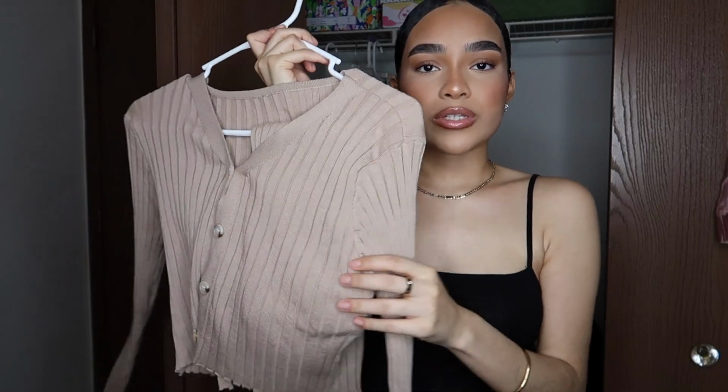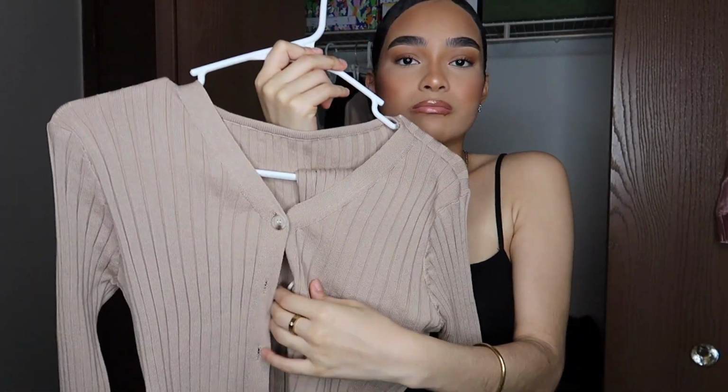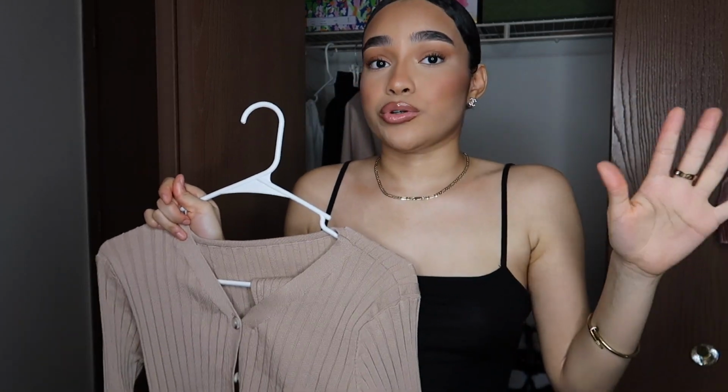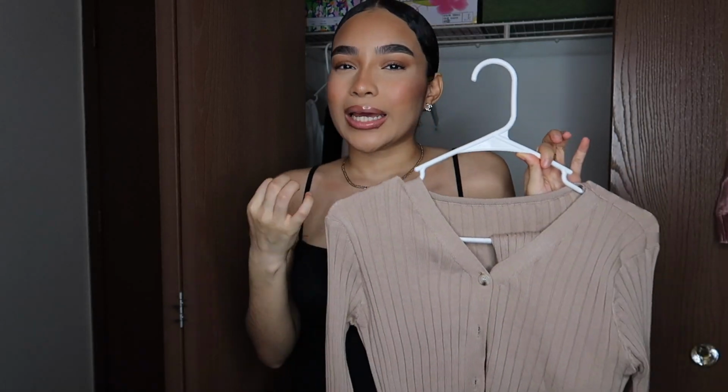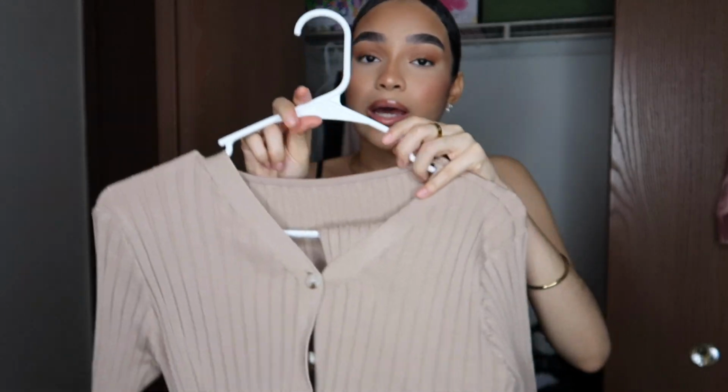Same thing with this, it's also more of a fall type of attire, and it comes with a skirt with it, and this is just pretty much perfect for the fall. I don't really see myself wearing it in the spring or summer. Anything with a sweater, like this color type of material, it really depends on what it is. I just see it as straight fall or winter.